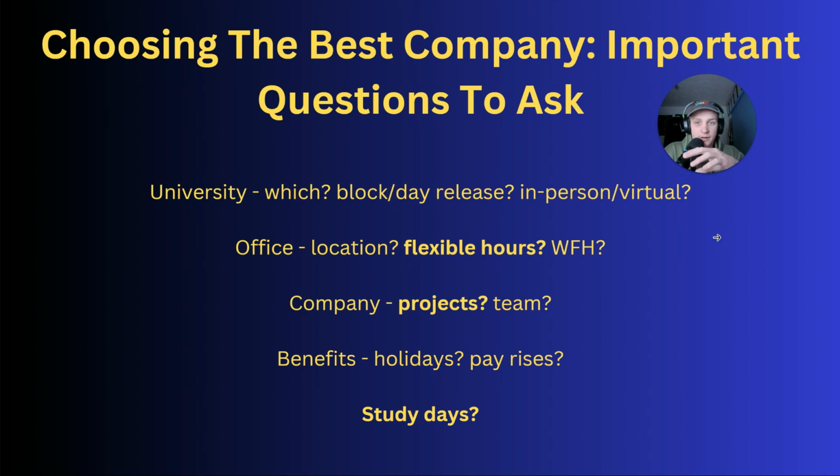The university: which university? Think about the quality of that. Is it block release or day release? Do you have a preference? Is it in person or virtual? Do you have a preference? Same with the office. Location: where's that office? Have a think about whether you could stay at home, or would you have to go and get accommodation? Have a think about that.